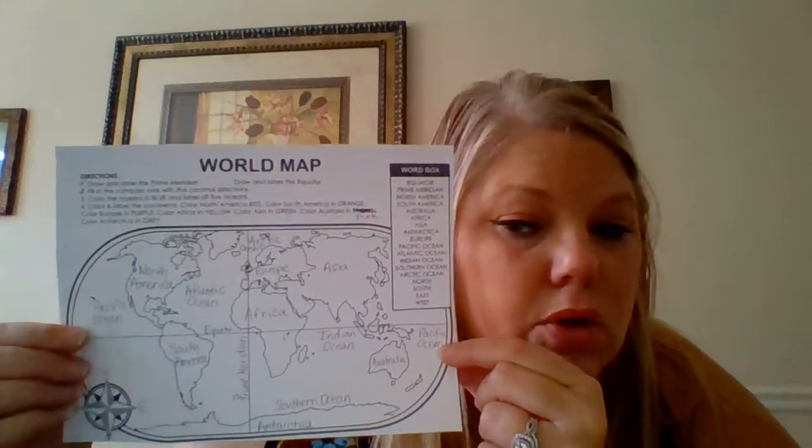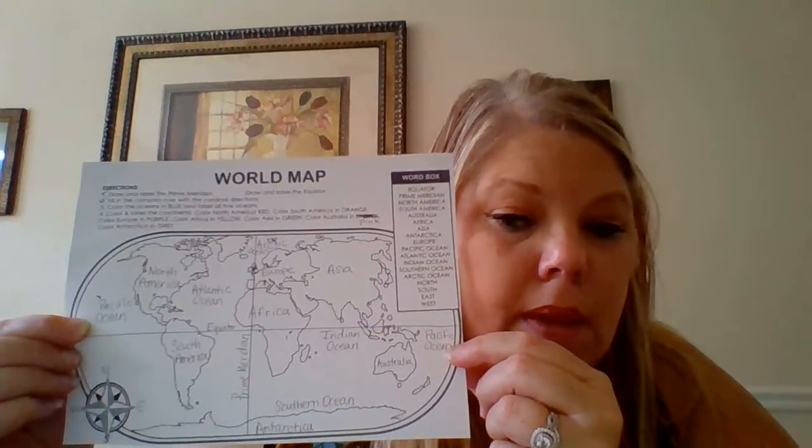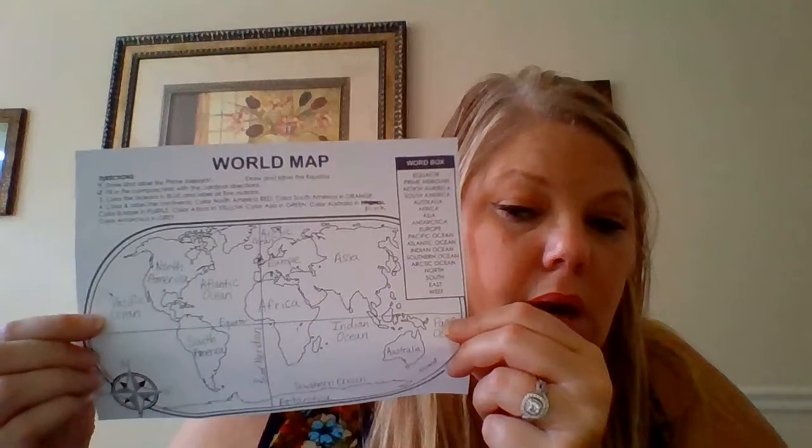Our world is round. So when I leave the North America or the United States, I'll fly through the Pacific Ocean all the way down here to New Zealand, and I'll travel through the Pacific Ocean. So when you look at your map again, we labeled the Pacific Ocean on both sides, on the right and the left. Okay? So you have Arctic Ocean, Atlantic Ocean, Pacific Ocean here and here.